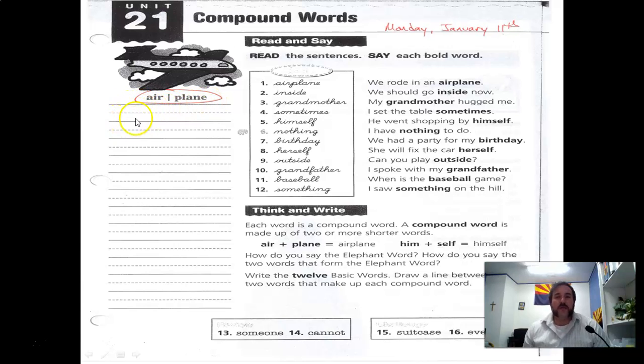Now, what you need to do is write it out just like they did here, and then write a line in between the two words that makes up the one compound word. Airplane, air, plane, put a line in between air and plane. And that's what you do for all of these. Find, and it's not always going to be in the middle at all, but find the separation between where the two words meet to form the one compound word, just like this example here.